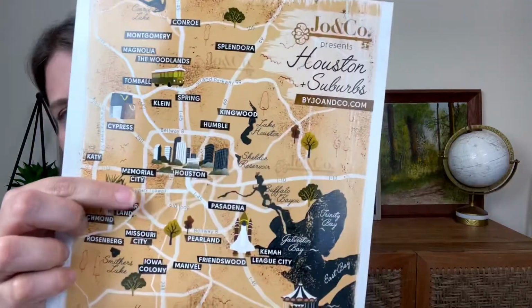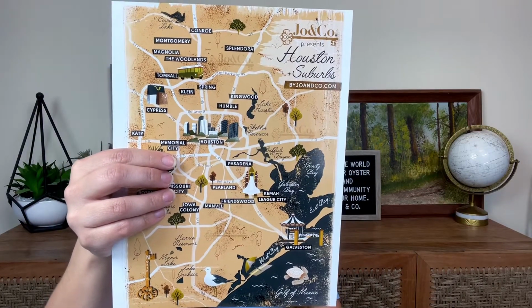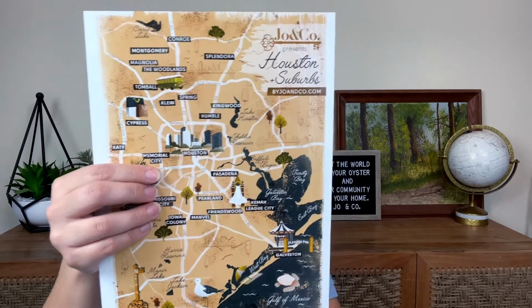17 is Memorial City. So this is one of Houston's first suburbs. It's right on the inside. The variety of homes, high-rise condos, traditional single-family homes, and luxury apartments in combination with its location makes Memorial City desirable.